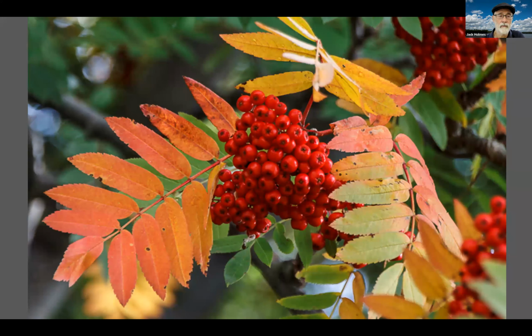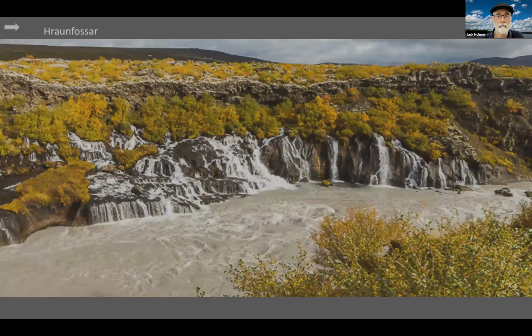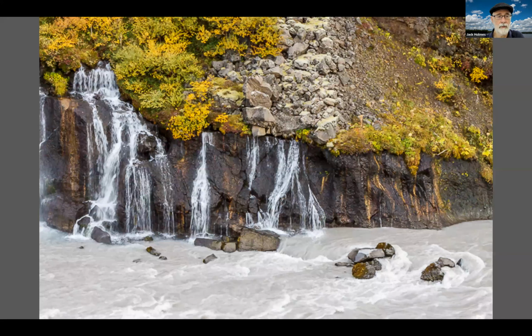It's fall. This is rowan. Actually, we probably know this as mountain ash. Fall is a lovely time to be in Iceland. Hronafossa, September foliage. The waterfall here comes from underneath the topsoil. You can see it under the topsoil it comes. Note the color of the glacial river, gray, not clear.